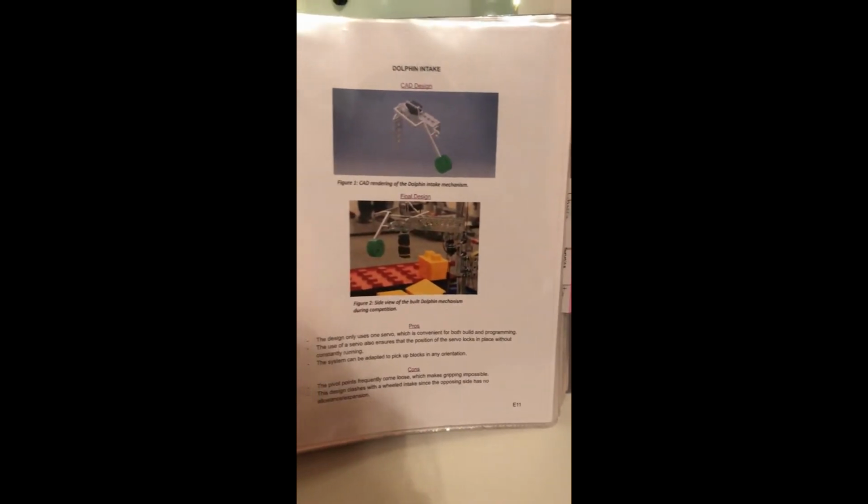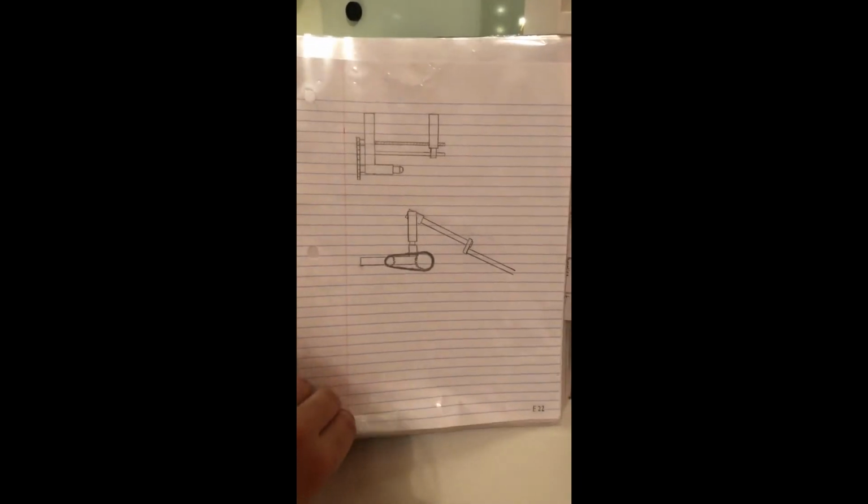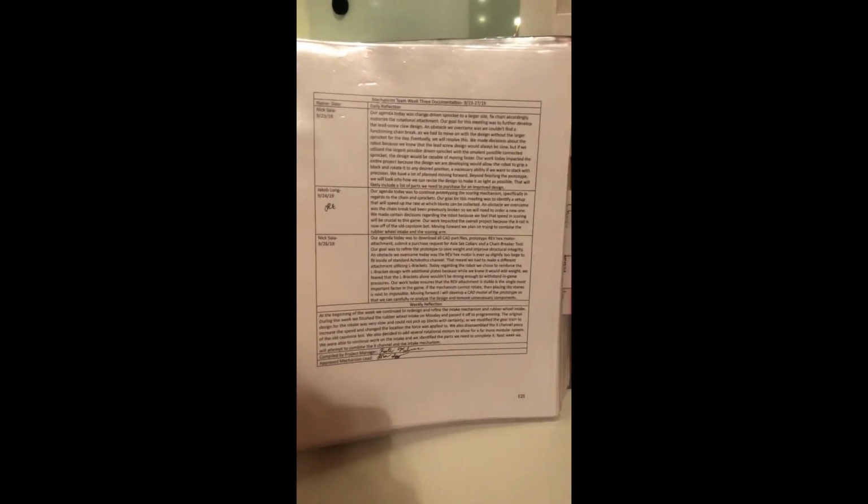Don't feel like you have to do all of this, but it's definitely some extra work that does make it look better and really shows the judges how far you went with the engineering design process. But even looking at this one, they don't have to be super complicated designs, just really showing off where your mind space was. And in the back, I have the mechanism team daily and weekly documentation. Once again, I will do a video on this later, but this is just kind of what it looks like.